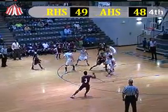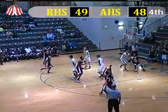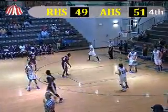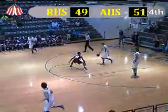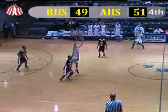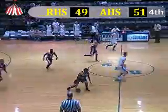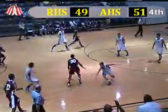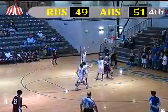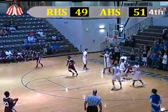2 minutes to play. In the paint it goes to Brown. Now back out. Poindexter for three. Got it. 2 point lead for Augusta. Back and forth we go here in the fourth quarter. That one's deflected. And it'll be Augusta basketball. Brown down low. William puts it up. Can't get it to go. Brown puts it back.